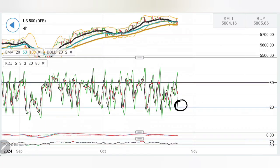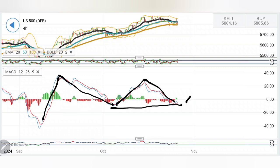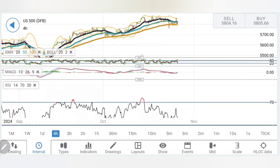Stochastic has come to the bottom here while the MACD is also on the verge of a crossover. Now if you look at the MACD, see the rise here, then retracement, then rise, then retracement. Now it is at a point where it has to decide the direction, because if it plummets we can see a sharper correction. RSI has dropped as well.